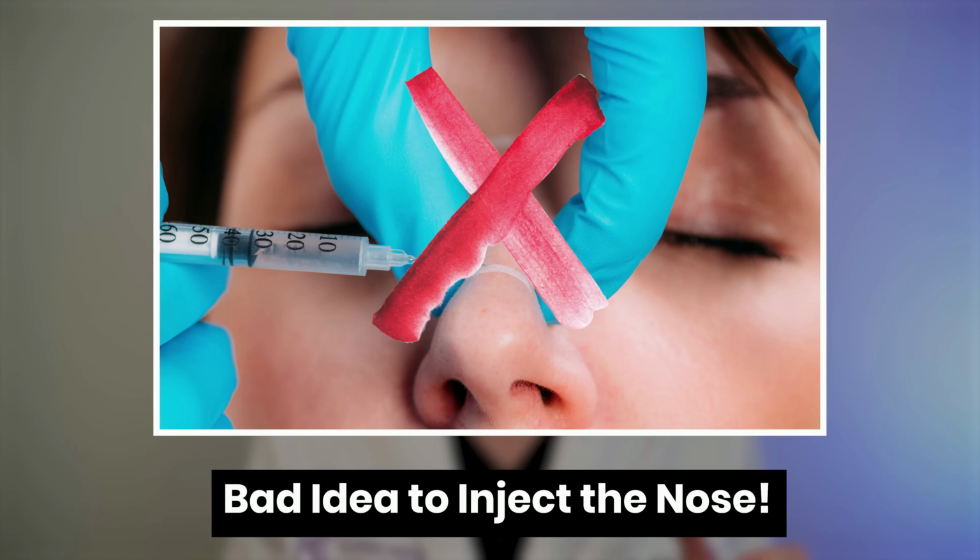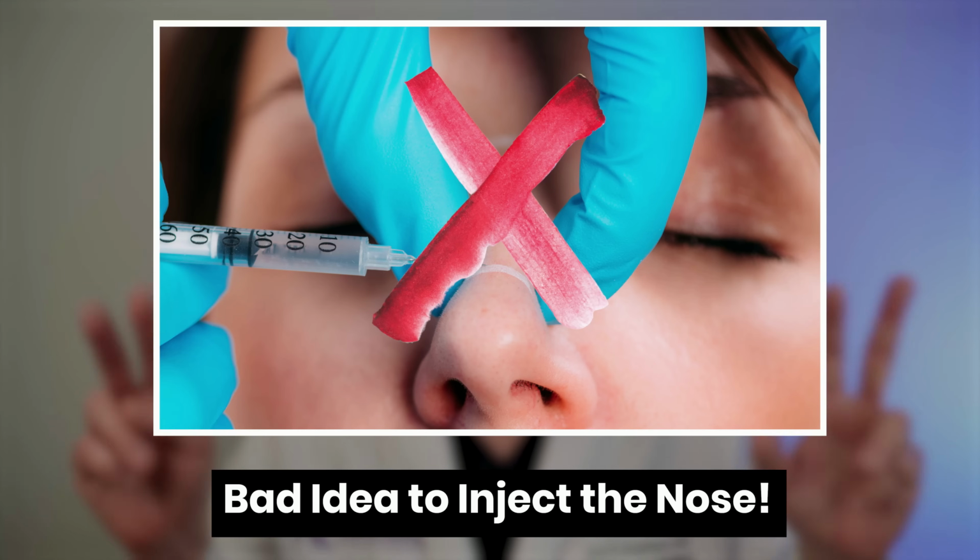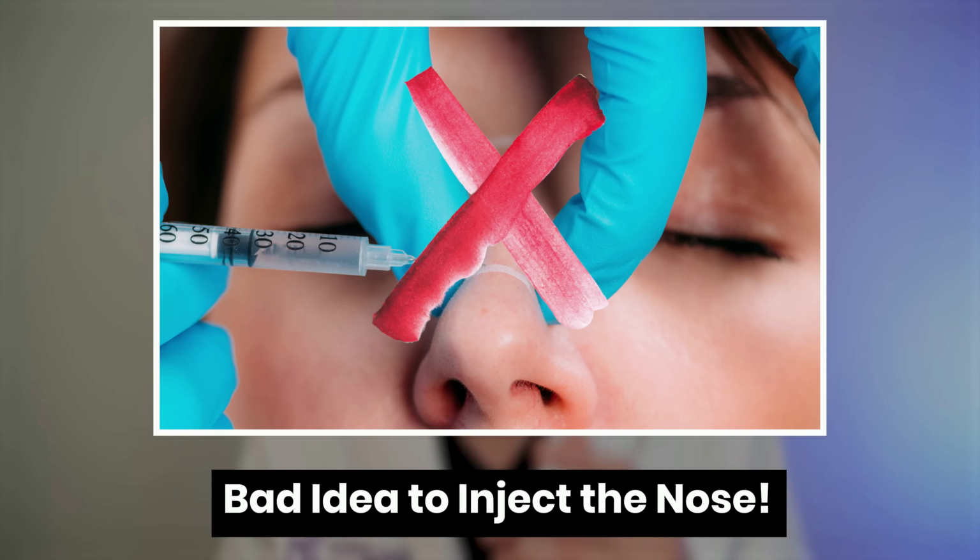One area that I don't endorse for filling is the nose. There are people who are looking for non-invasive rhinoplasties, okay? Non-surgical rhinoplasties, where they're filling the dorsum of the nose or the tip of the nose. I think it's way too risky. These areas are filled with blood vessels, and those blood vessels can absorb some of the material that you inject, especially if they're injected with a sharp needle.